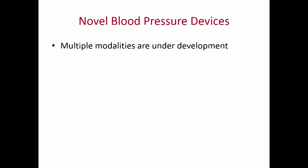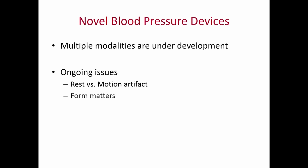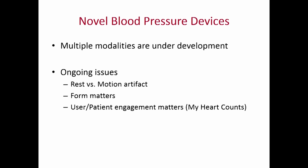So I will leave you with the idea that multiple modalities are under development. There are ongoing issues with all of them. The rest versus motion artifact is a big one. The form matters. We know that patients are not going to wear something all the time if it's clunky, right? And how often a patient needs to actually interface with the device versus something that just passively measures your blood pressure matters a whole lot.